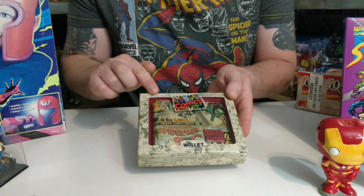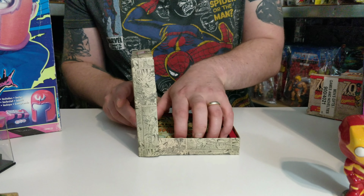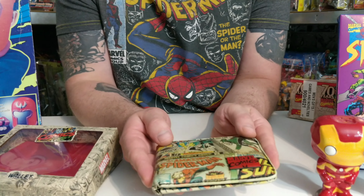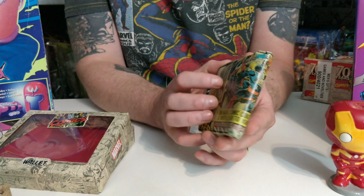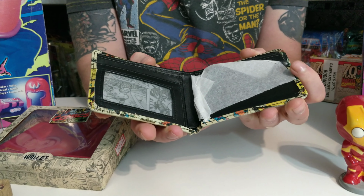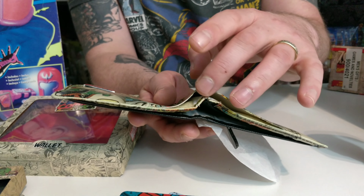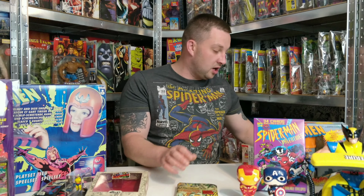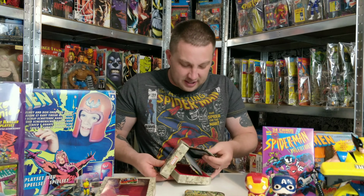Straight away, this box is really cool with all this cool artwork, but if we take a look at this, each one was always unique. I'll get this one out. Each one was always unique in the way the pattern is, so it's always a different comic book pattern on there. But as you can see on this one, this was one that I actually used years ago. They had a kind of design flaw where this split would happen to the wallet over several months or weeks of use. I do have another one. It's just one of those things. It's such a shame. This is why I will not use these wallets anymore, because all of my wallets went the same way.